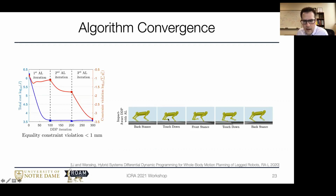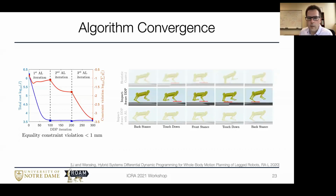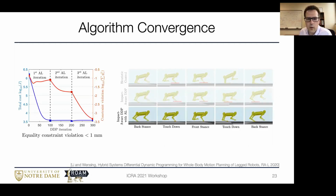The thing that I'd like to emphasize with this is that until the end, you almost don't have a hybrid feasible trajectory. At the beginning you're switching anytime, even if the foot isn't on the ground, and acting like it's on the ground. And even after we incorporate our impact aware DDP that accounts for those impact impulses, those impulses are being modeled as happening at a location that's not the ground level. And so it's only through incorporating these augmented Lagrangian strategies that you get a hybrid feasible trajectory in the end.